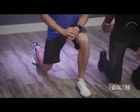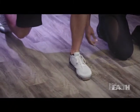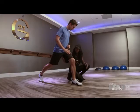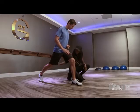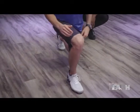And then when you're pushing off, getting into the next one, you want to keep the pressure right here on your heels. Push off with that heel. That's going to make you use your glutes. That's why I say you use a lot of your body parts when you're doing the lunge. It's not just your quads. So you push off with your heels and then step forward, and you're going to land with that heel.